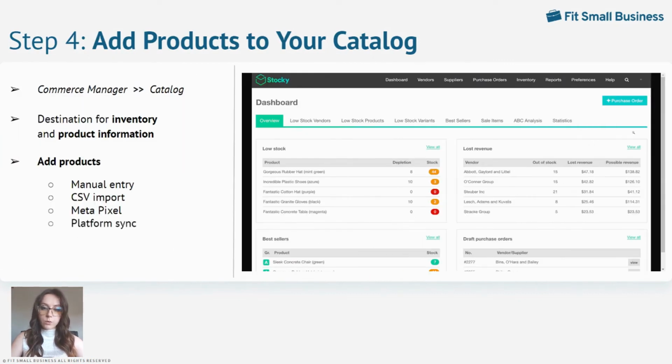Lastly, you can choose to sync with an e-commerce platform to add products in bulk. Here's an example of what that might look like if you were using the Shopify app Stocky to manage your inventory. This method is great for sellers with multiple sales channels or locations because it enables automatic inventory syncing.